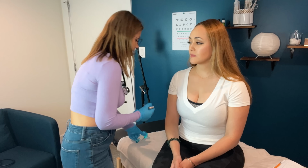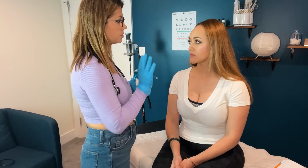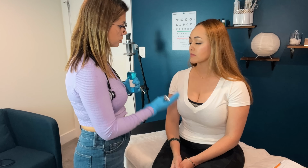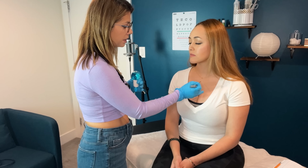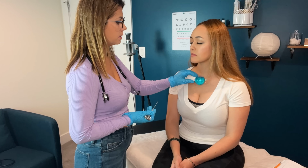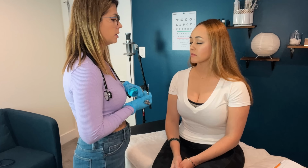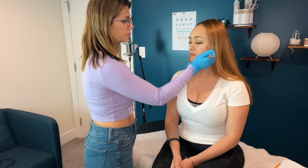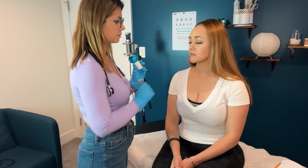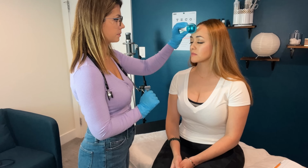Perfect. So what I'm going to do now is to check your facial sensation. I'm going to ask you to close your eyes and tell me if it feels sharp or dull. I'm going to go ahead and show you what sharp will feel like. I'm going to poke you right here on your chest. So that's what sharp will feel like. And this is what cold will feel like. So go ahead and tell me if it feels sharp or cold. Sharp. Cold. Cold. Cold.